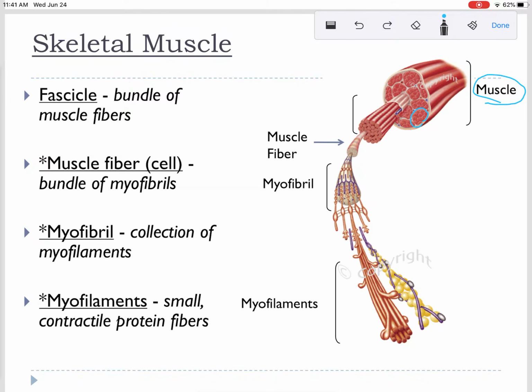But as we try and move from the biggest pieces of the muscle into the smaller and smaller pieces, I think it's helpful to start big and then go smaller. So we have the big muscle, and it has these smaller groupings. They're called fascicles, but you don't have to know that. And then each fascicle is made up of these individual muscle fibers.